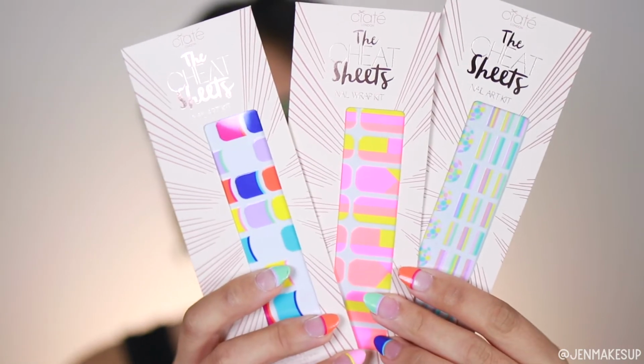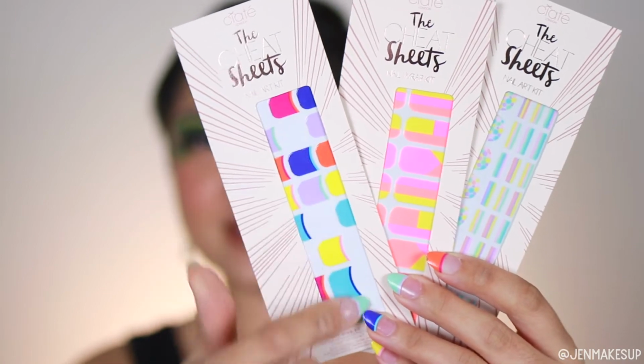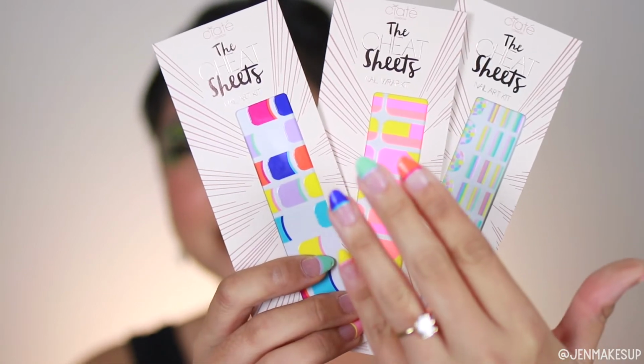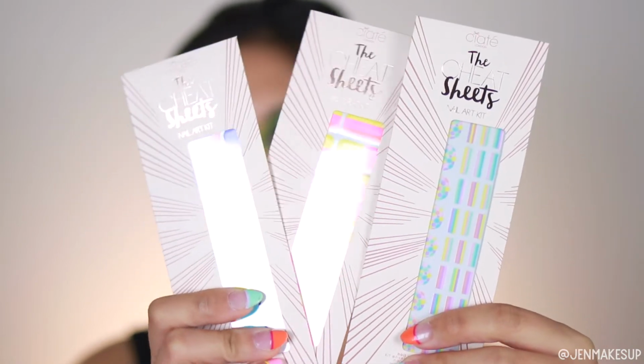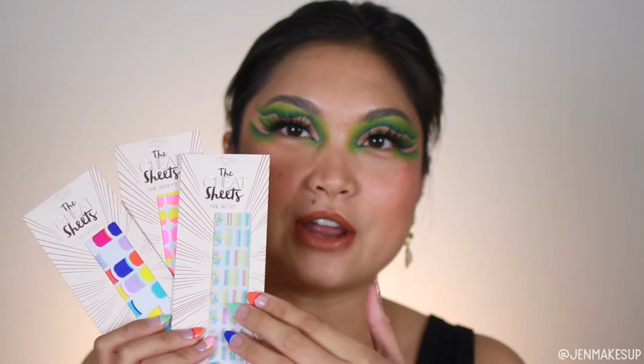Next, I actually got two separate packages from Ciate. I hope I'm pronouncing the brand correctly. It would be very embarrassing if I did not. But they sent me some of their new nail wraps. I'm actually wearing this one right now on my fingers, and they were really easy to apply. I like that it has different designs and different options, and there are some in here that are not your traditional full cover nail wrap like these.